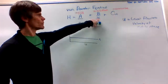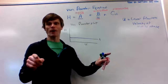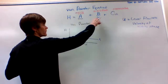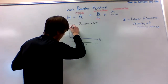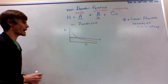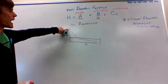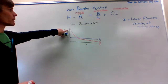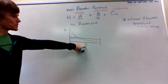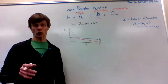So at low flow rates, when u is small, axial diffusion dominates, and it gives us a larger plate height H value, which is not good. So at low flow rates, this term is big. And it eventually reduces and gets smaller and smaller. So that's our term B over u. When the flow rate's high, axial diffusion is low. And when our flow rate's slow, axial diffusion is maximal, and we get a large plate height. If we speed up our flow rate, our axial diffusion becomes less of an effect, and we get a reduction in our plate height, which is good.